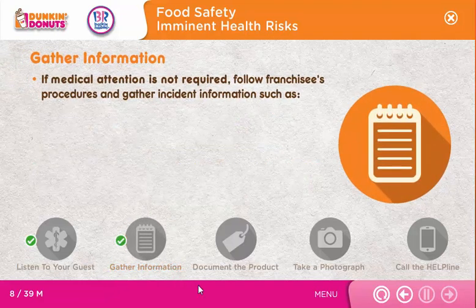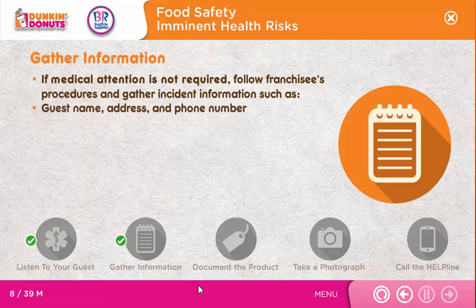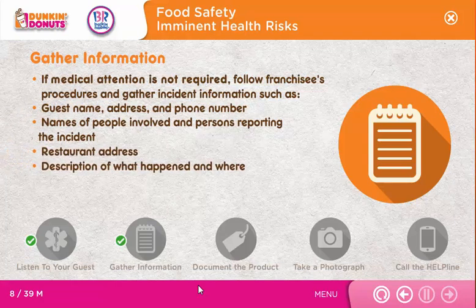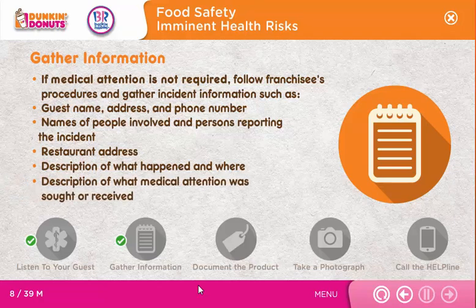If medical attention is not required, follow franchisee procedures and gather basic information about the incident, such as guest name, address, and phone number, names of people involved and persons reporting the incident, restaurant address, description of what happened and where it happened in the restaurant, description of what medical attention was sought or received.